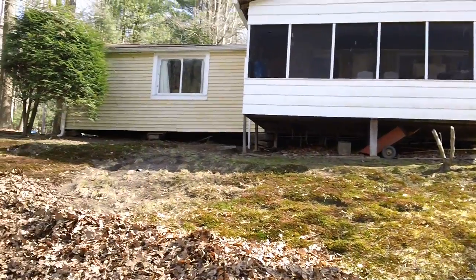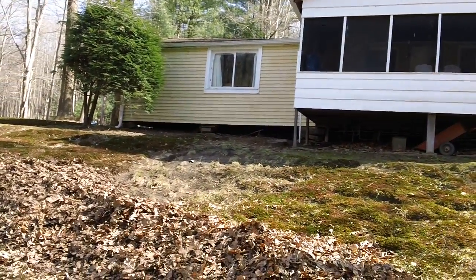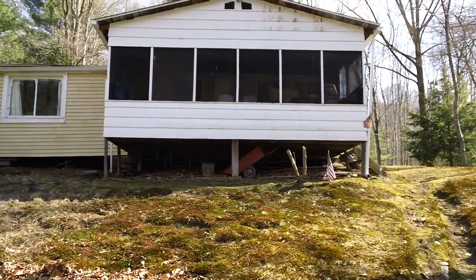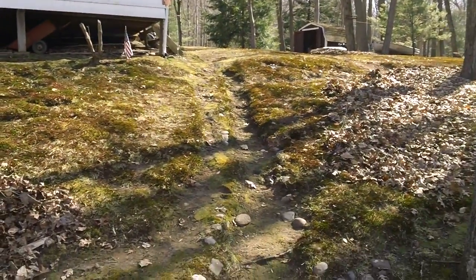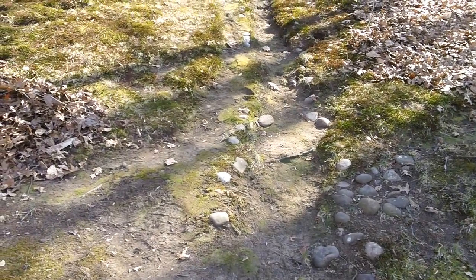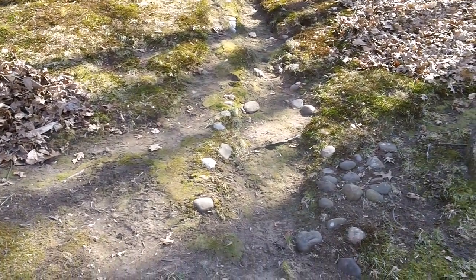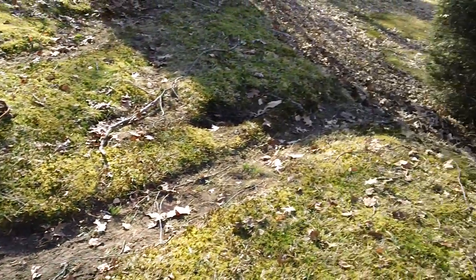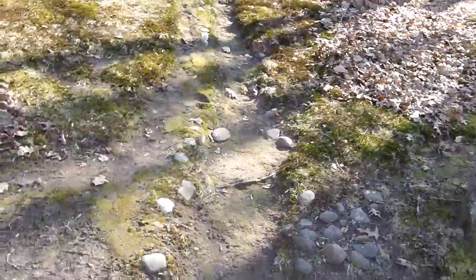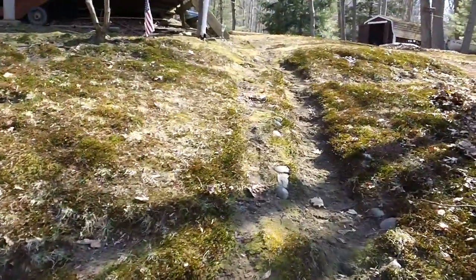Let me spin the camera around and see what our front cabin looks like for you. There you go. That's the bedroom back there, and there's the screened-in porch as well. And the water line right here goes out, or I should say the water detours. Sometimes we get a lot of rain up here, and some of the water has to go somewhere, so it just goes down a little gully out the sides and drains out. And that's basically everything we've got around here.